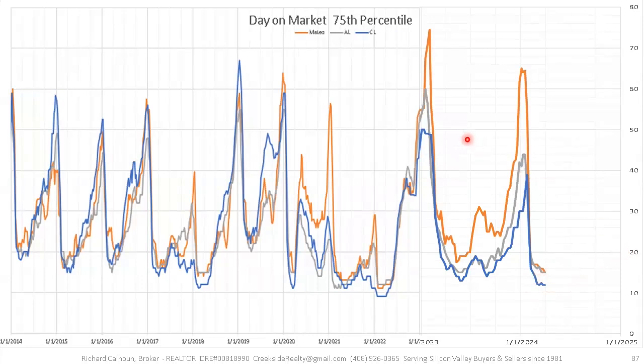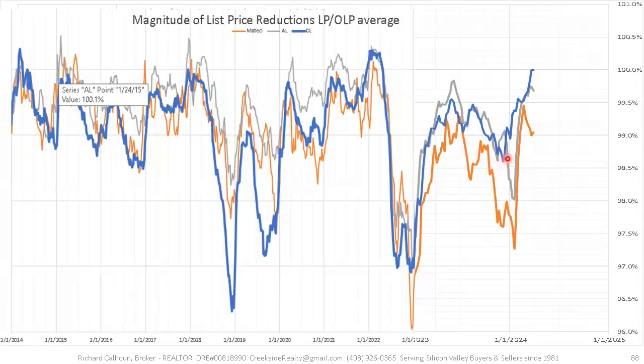Now you're looking at the magnitude of the price reductions. Sellers are taking a 1% price reduction in San Mateo County. In Alameda County, they're taking somewhere around 0.3% price reduction. And in Santa Clara County, they're right at 100%. Again, it's real important to see the differences. And this is on the county level.